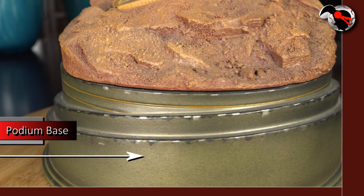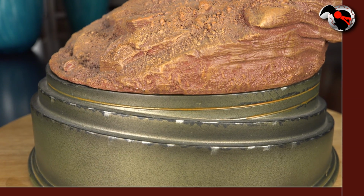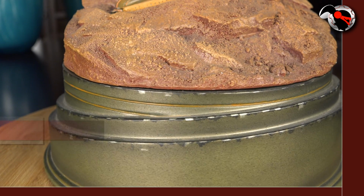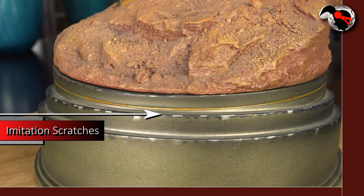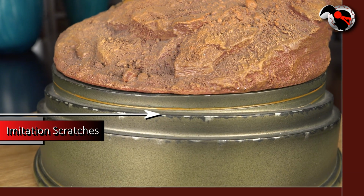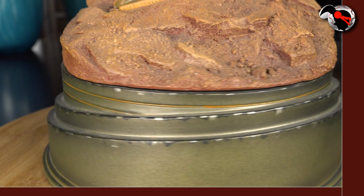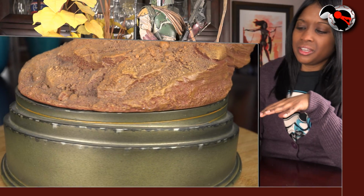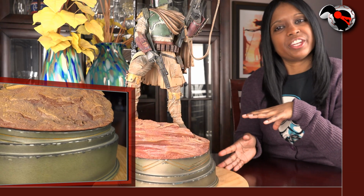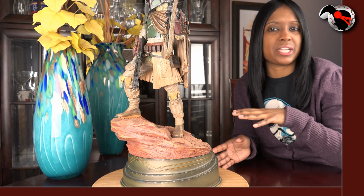Now, of course, all of the statues in the Star Wars Mythos line share the same pedestal design. But what distinguishes the podium on the Mythos Boba Fett statue are the imitation scruff marks overlaying the podium. And there's no doubt that they were added so that the podium would harmonize with the coarse terrain of the cliff. I like the principle of this design, but seeing it in person, I think that the podium really should have had a clean, polished finish, similar to the podium on the Darth Vader Mythos statue.